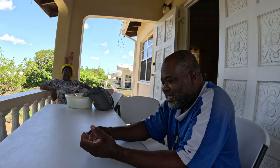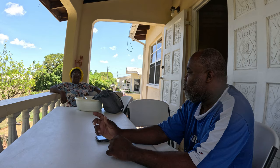Two, three layers, a big enamel bowl with a cover. That food stayed hot the whole day, even in the hot sun. The only place I see that enamel bowl right now is at Paris Plaza by the corner.